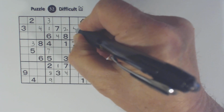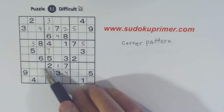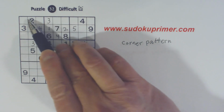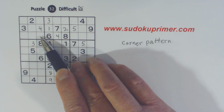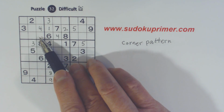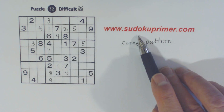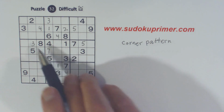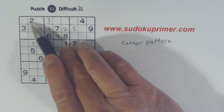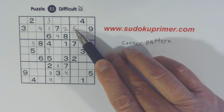Okay, now we've got a 5 right there, and that's because we've got a 5 here and ghost 5's there, so we have ghost 5's here too. And by the way, I'm talking about ghost numbers. Go to the techniques section if you don't know what ghost numbers are, and look up ghost numbers and you can learn about those. So we have a 5 here, ghost 5's there, ghost 5's there, so we know that's a 5 right there.